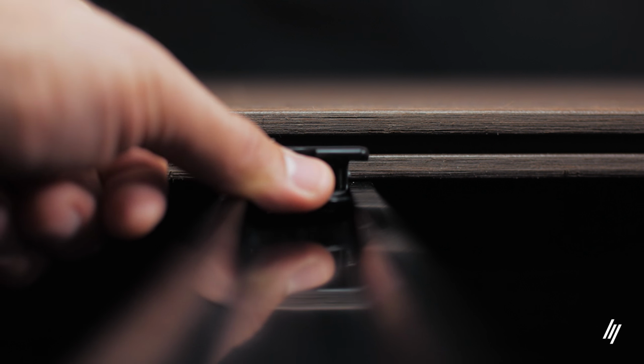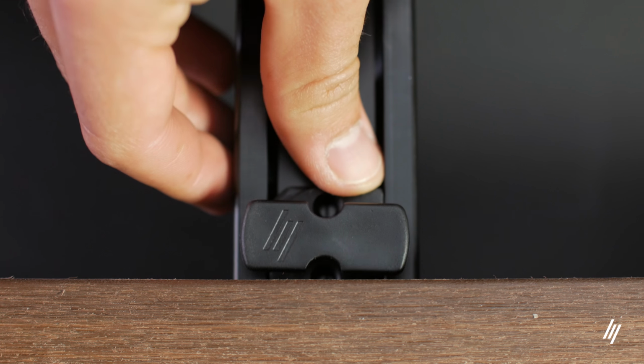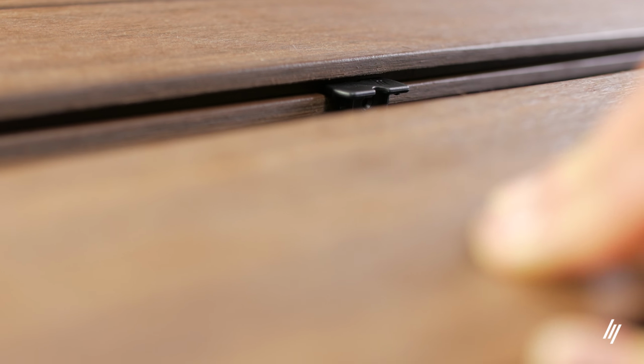ResortDeck can be installed on traditional timber deck framing, or it can be installed on our quick build aluminium deck framing system. Both systems have a concealed fastener so you don't see any screws or nails. There's some real advantages in installing it on the quick build aluminium framing system, but we'll talk about those a bit later.